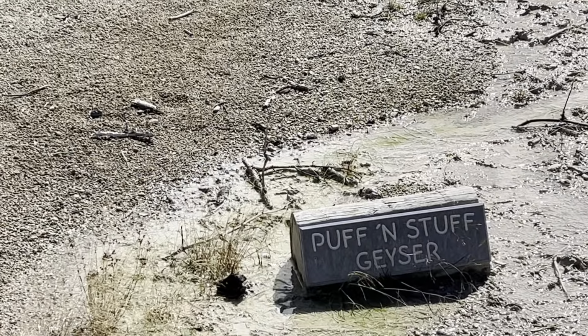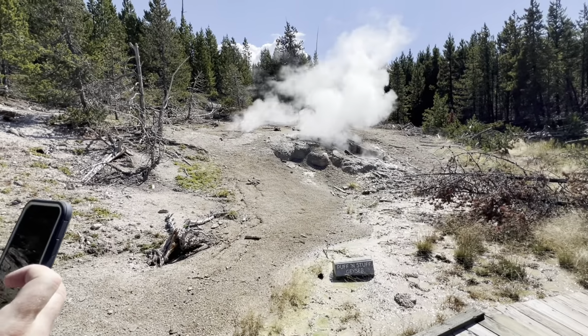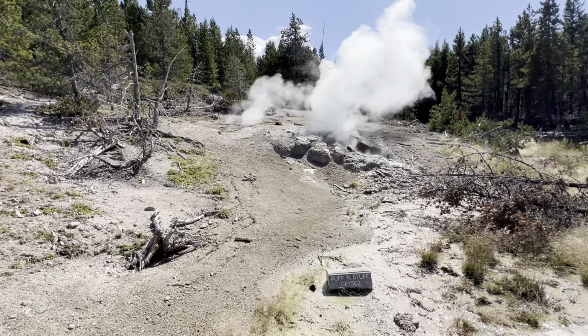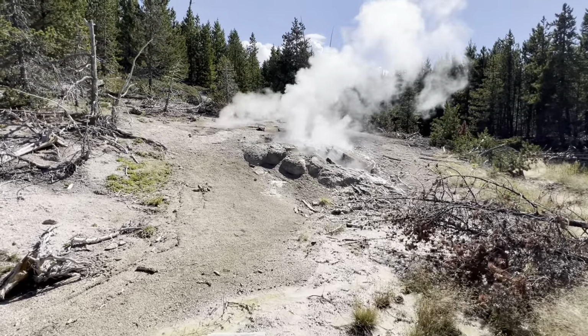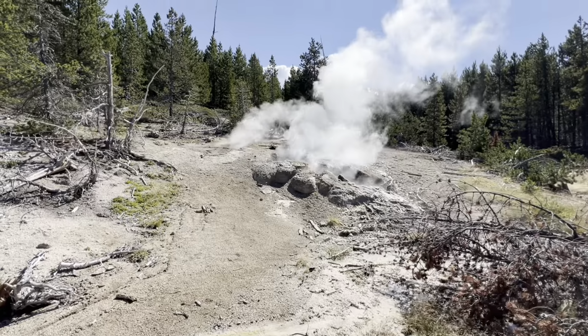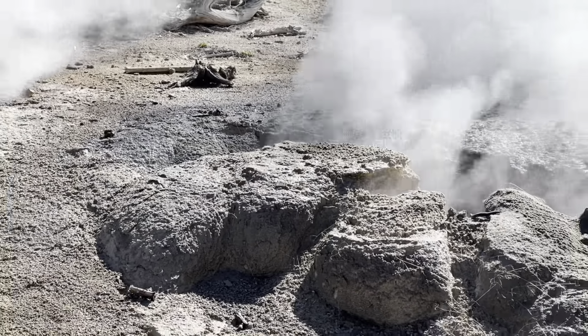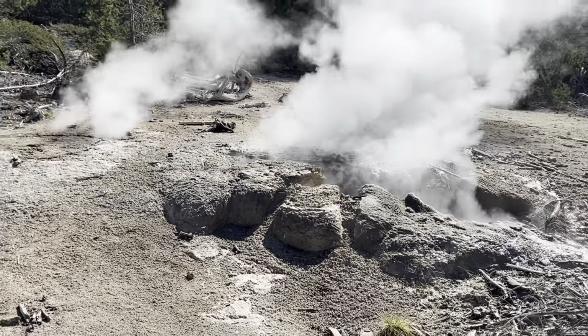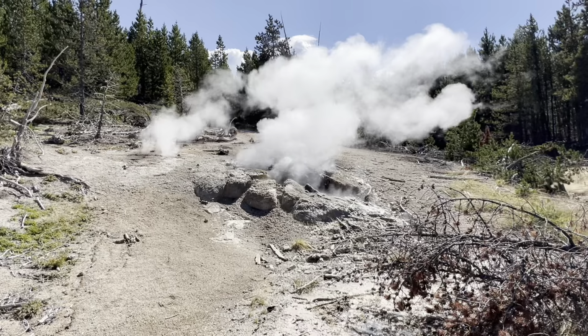Puff and Stuff Geyser. You can hear how noisy it is. If you look closely, the shimmer on the rocks. What was that stone called?